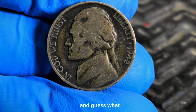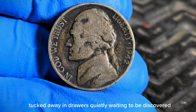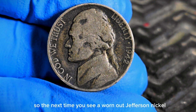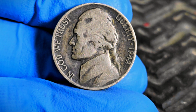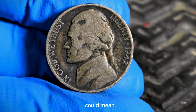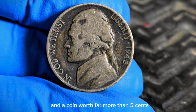And guess what? These coins are still out there, sitting in old jars, tucked away in drawers, quietly waiting to be discovered. So the next time you see a worn-out Jefferson nickel, flip it over, because that bold P above Monticello could mean you're holding a piece of World War II history, and a coin worth far more than 5 cents.